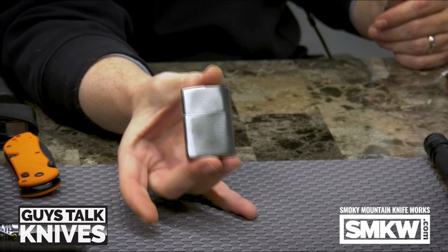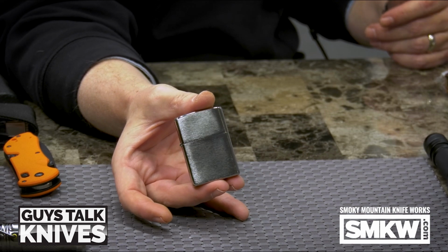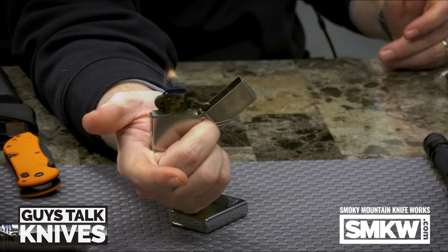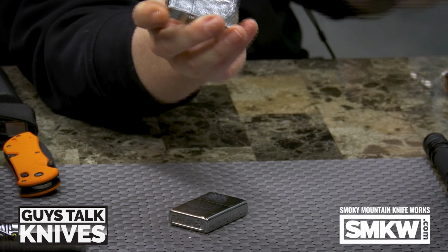Speaking of, the final number 12. And this is just as an emergency thing. A lighter and or matches. So I brought just a standard Zippo chrome lighter. Remember, you have to fill this thing, but once you've got it full and you check on it every once in a while, you're going to have the ability, like I do, to have fire at hand all the time you want it. It's a last ditch effort.